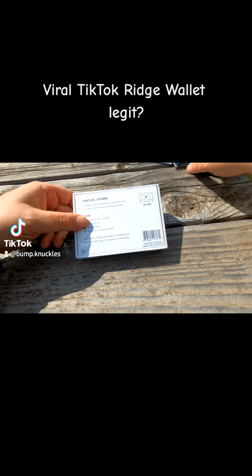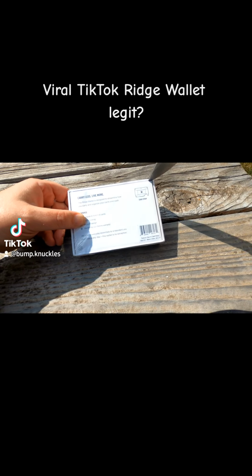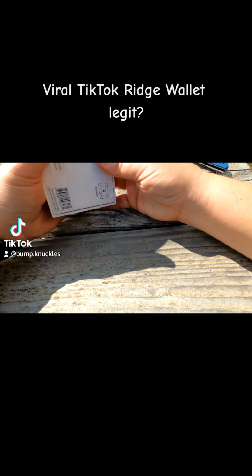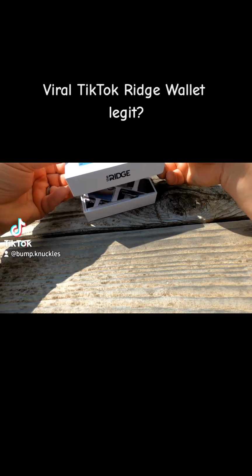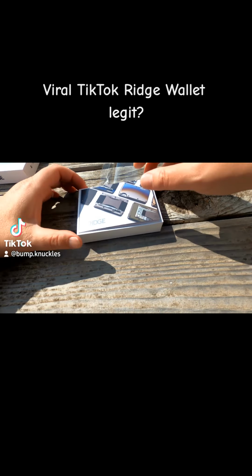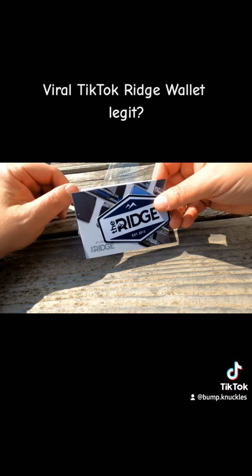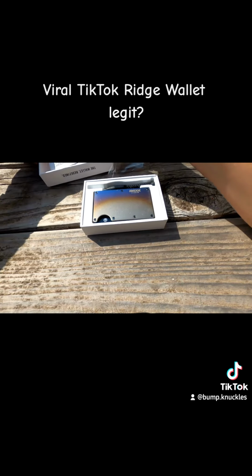Wrapped up tight. Everything looks normal on it. Let's open it up, take a look, see what's inside it. I got the burnt titanium. Comes with the instruction book and a decal. So far, so good.